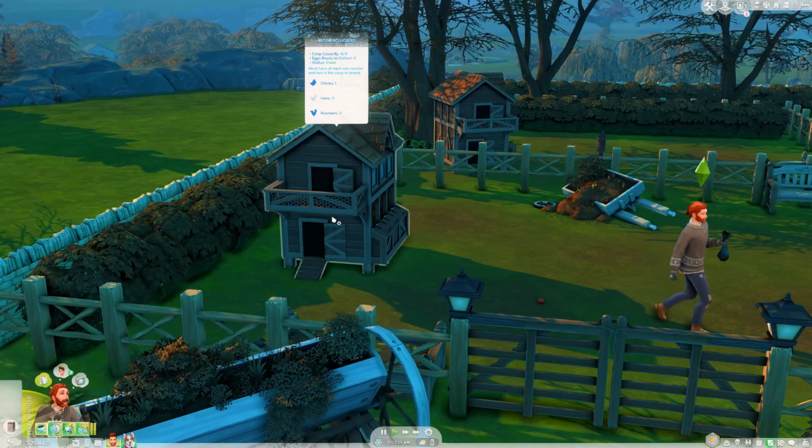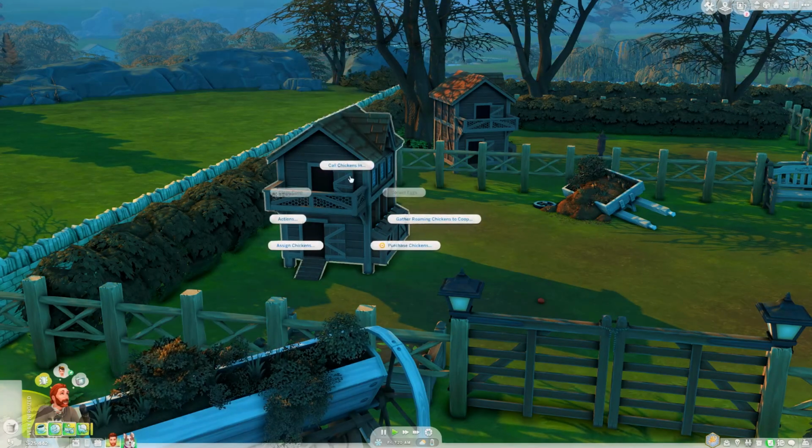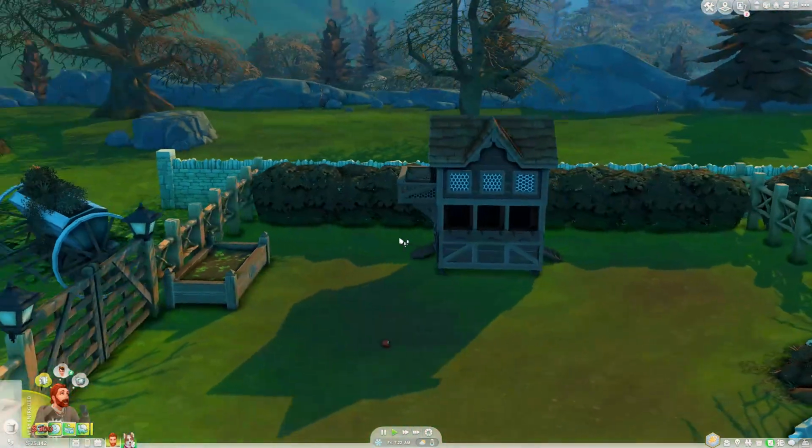Okay, hold on. Coop capacity is 4 out of 8. Got it. It's clean. Must have at least 1 rooster and hen in the coop to breed. We only have 1 chick and 3 roosters, and it's a rooster chick. So guys, we need to buy another chicken. All right, we're going to get a black hen and a brown hen, I think. I think that's what we're going to do.